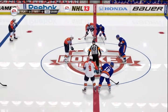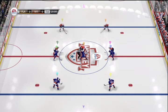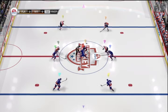Welcome all the fans who are joining us as we get set for this game. Let's get some hits in this game early. Come on, drop the puck. We're ready to go.